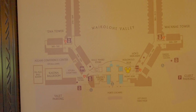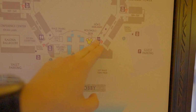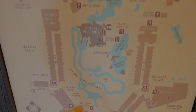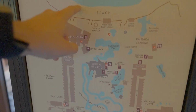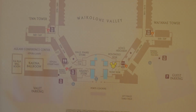So the lobby's on the third floor. Here's a look at where we are and what we just did. We came here through the portico, went to the right here to the front desk. Now we're going to head out to the Kapolei Valley. I don't think I'm pronouncing that right, but we're going to check out the lazy river, which is the stream here, the rainbow reef, the slides, the pools, the grotto over there, a secret grotto, a beach, some of the restaurants, and then we'll be right back to check out some other things way back here, because we have restaurants and shopping and all sorts of stuff here.